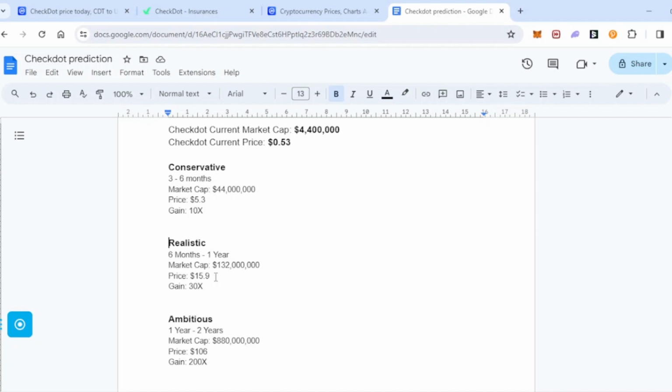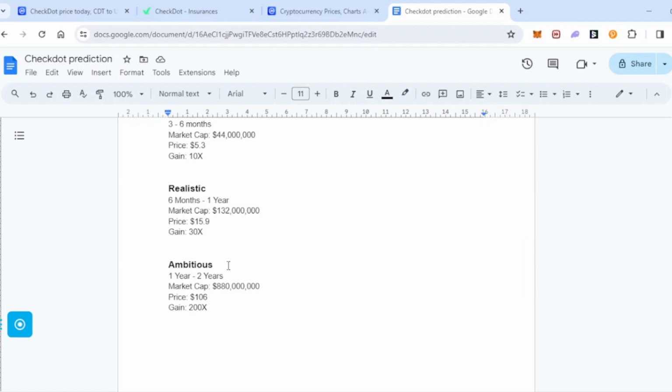This is going to be harder to see. But once again, do I believe this is impossible? No way near. I believe that, once again, like the title suggests, this is extremely realistic for Checkdot. And once again, $132 million for a coin which could completely change the whole crypto space for the better is extremely undervalued. So last category here, I've put ambitious, 1 to 2 years holding the coin.